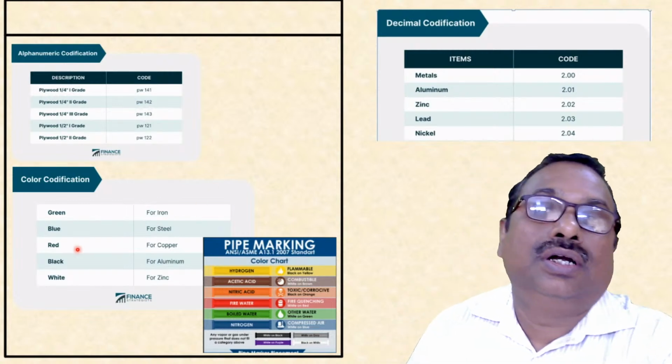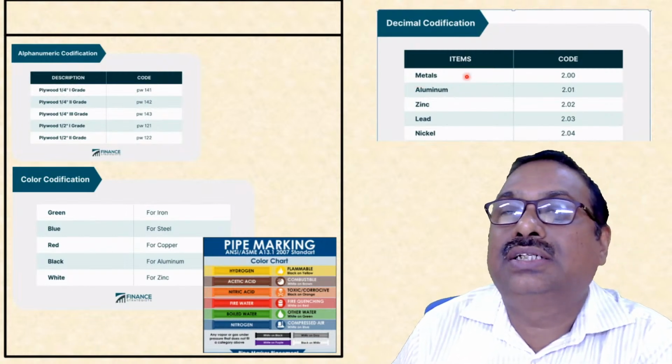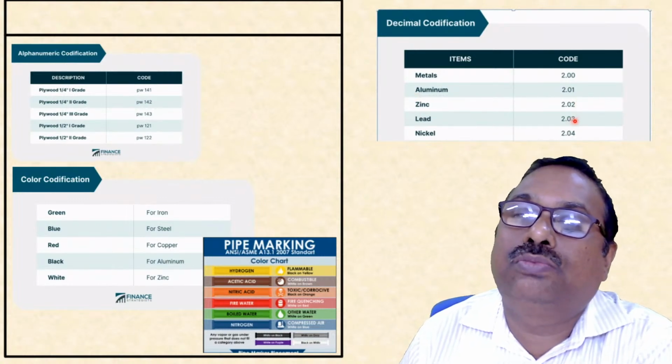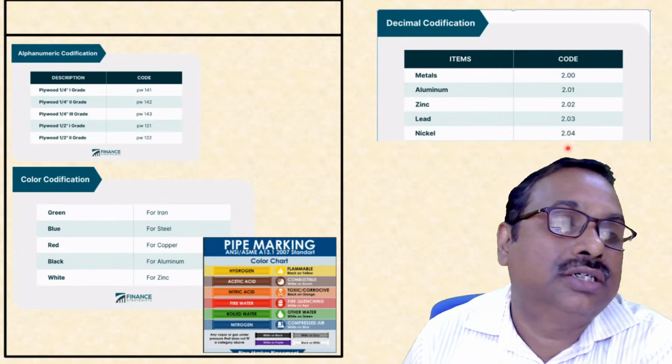Then you have decimal codification. Decimal means suppose metal 2.00, aluminum 2.01, zinc 2.02, lead 2.03, nickel 2.04, etc.